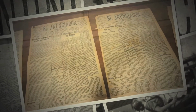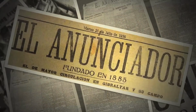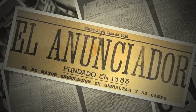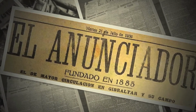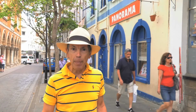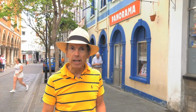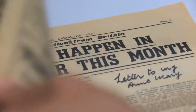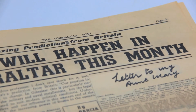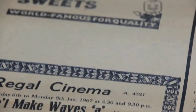This was a newspaper which was born towards the end of the 19th century and was owned by the Ferrari family. And it fell victim to the Second World War and closed in 1940. At that point, Nicomedes Ferrari closed down the newspaper, possibly because of the evacuation. In later years, this was also the site of the publication of the Gibraltar Post and the Gibraltar Evening Post.